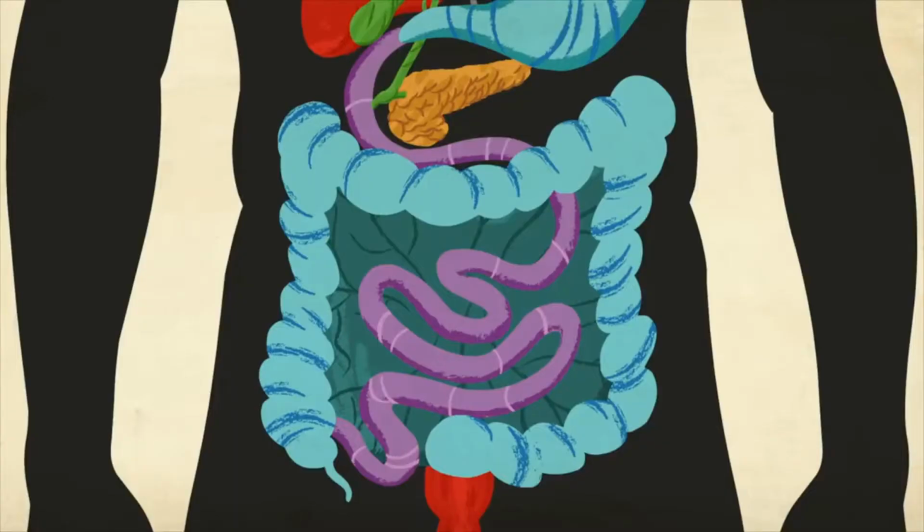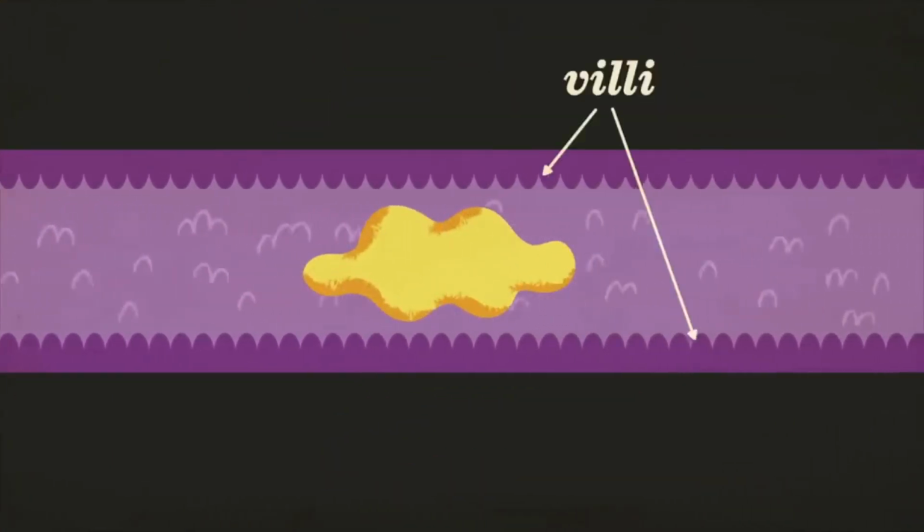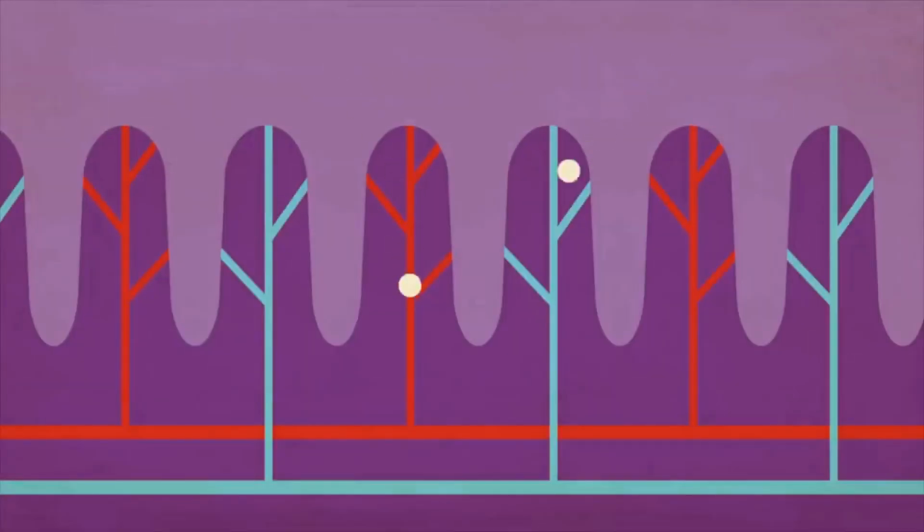This happens in the small intestine's jejunum and ileum, where villi can be found to maximize absorption and transport nutrients into the bloodstream and onto the different parts of the body.